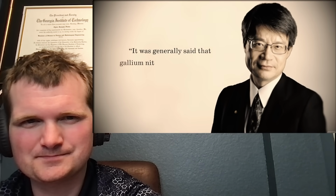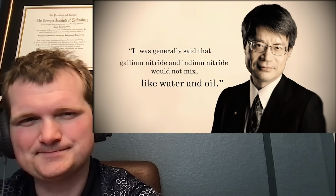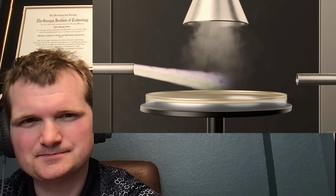This time, Akasaki and Amano didn't scoop Nakamura. They were stuck trying to grow indium gallium nitride in the first place. Amano recalled, "It was generally said that gallium nitride and indium nitride would not mix, like water and oil." But Nakamura had an advantage, his ability to customize his MOCVD reactor. This allowed him to use brute force, adjusting the reactor to pump as much indium as he could onto the gallium nitride in the hopes that at least some would stick.